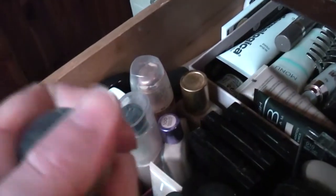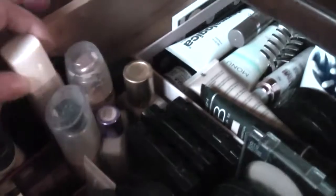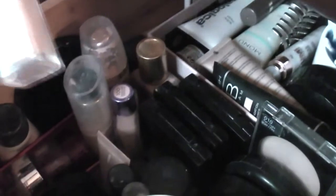And then in here, lots of things, not going to show you it all. This is a little MAC sample container, and I've actually got my concealer in there because a bit too much comes out sometimes. I've got some moisturisers at the front, and then these are my foundations that I'm using at the moment. So I've got Nearly Naked. Is it called Nearly Naked? The name's come off mine. But it's the Revlon one.